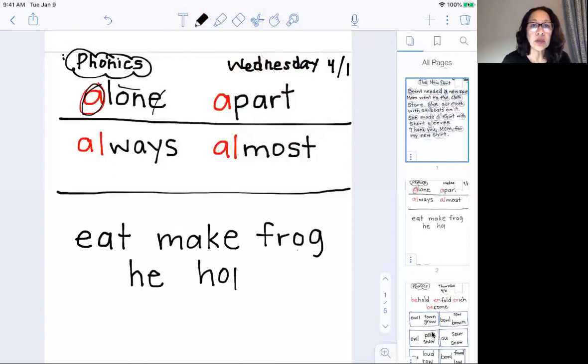Alone, alone. I feel alone when I am in my room, alone. Now, this over here is called a prefix, and the root word comes after the prefix, okay? Alone, apart. Which means, boys and girls, that if the red A was not there, there would still be a word, right? It could stand alone.